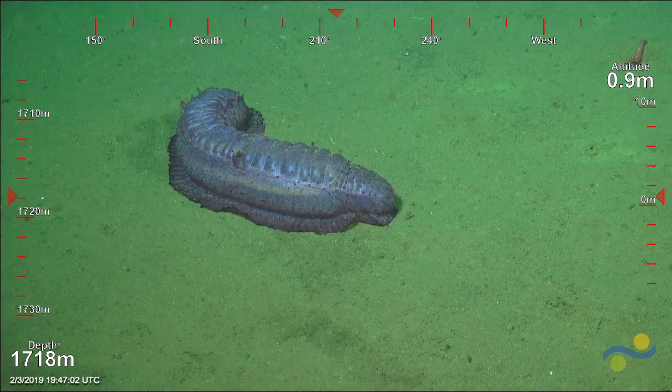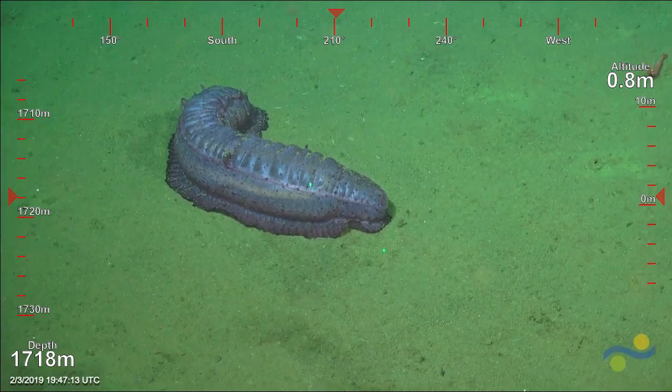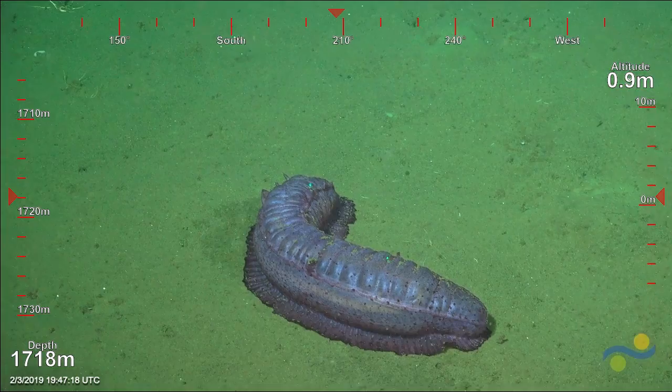Well, there's no shortage of food down here. It's like the McDonald's of the deep sea. It makes big, fat holothurians. Like Golden Corral. Yeah. That's 30, 40 centimeters long.